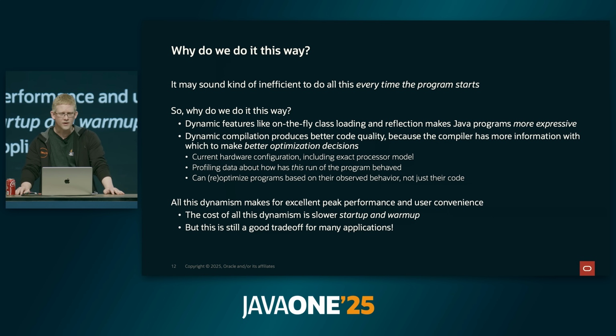And the reason is that this is the way the ecosystem wants things. It makes the language more expressive for you. It makes it so that you can use things like on-the-fly class loading. You don't have to close your world. It makes it so you can use reflection, so you can use all of these more expressive things that are built on top and built on this dynamic nature of Java. And it means that we can give you great peak performance.